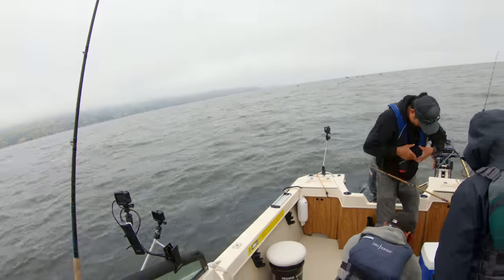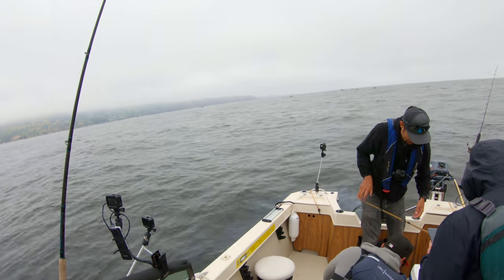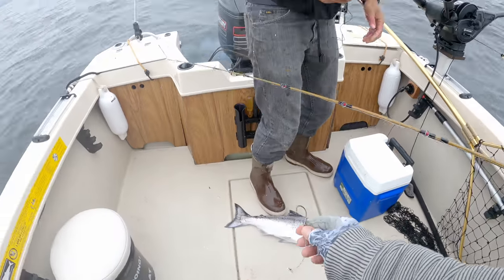Open that. Let's see the hook come out. Easily came out already. Perfectly hooked. Nice, dude. All right, let's put him in the net. Bleed him real quick.